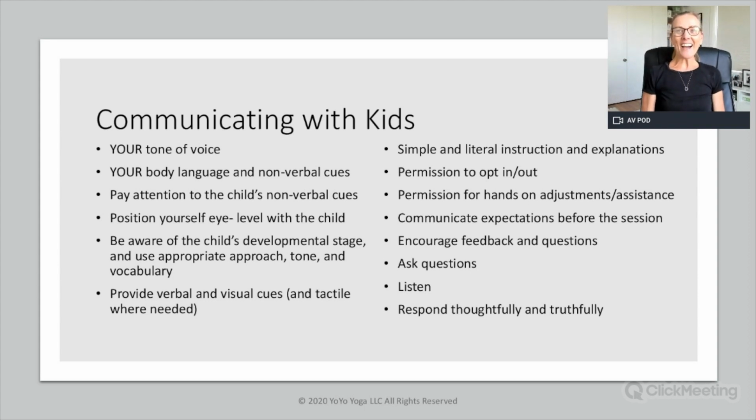intimidating. Being aware of the child's developmental stage is extremely important to be able to use vocabulary and an appropriate approach and tone to your session as well. Verbal and visual cues together are very, very helpful.